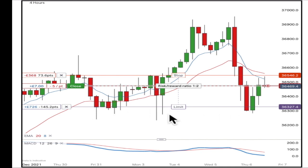Okay, so this is acting as support here and here and here, and likely to be broken. You know, it's likely that price will come down here. However, I'm going to take profits here, and the reason is that each time the market came down and rejected back up, it reached that level. Okay, so I think it's going to reach that level again.